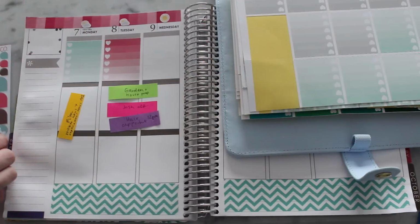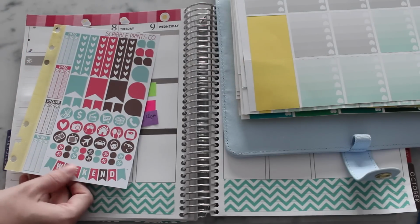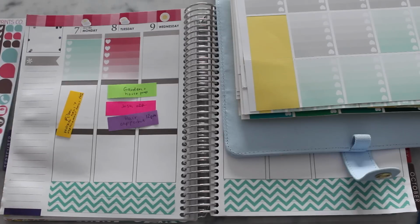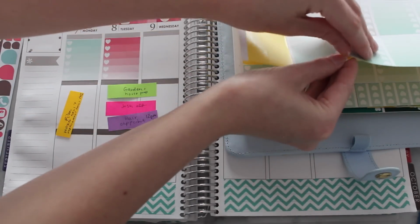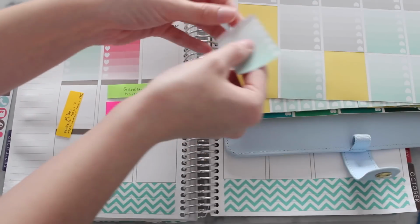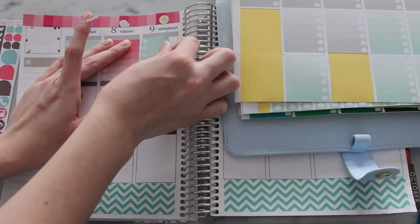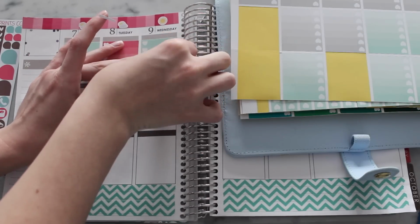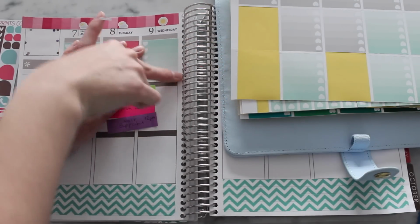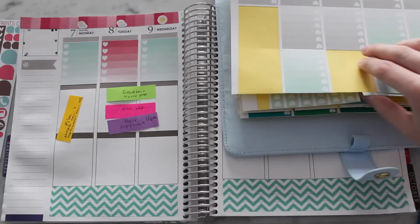There we go. I don't want to use too much of this brown colour. It's just a little bit dull, so I might just use that as accents. I might just alternate pink and mint. There we go. Now, in case you're wondering, these stickers I actually get from the Hummingbird Planner.